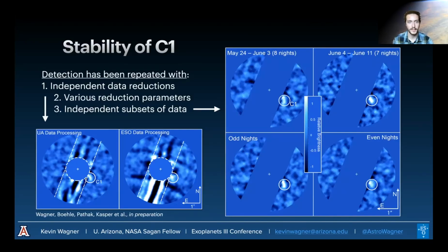The first and most obvious question that we can ask about C1 would be, is this an actual detection? To explore this, we reduced the data with 2 independent data reduction pipelines and with a variety of reduction parameters. And in all cases, we were able to obtain a consistent detection of C1. Now, a major difference between the pipelines is that the ESO data processing doesn't take into account the detector artifact models, but nevertheless, you are able to see a source in the position of C1, which is circled in the bottom left images. In addition to this, a more powerful test is that C1 is recovered in multiple independent subsets of the data.